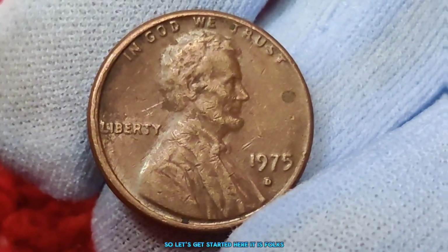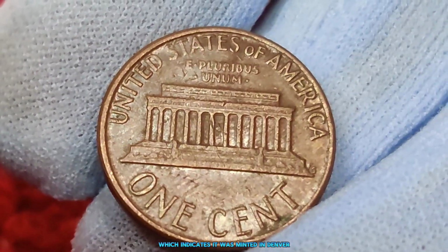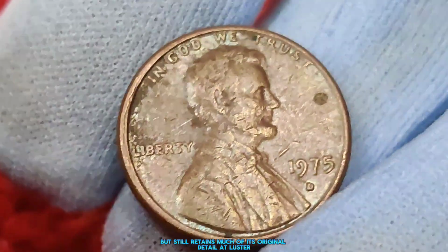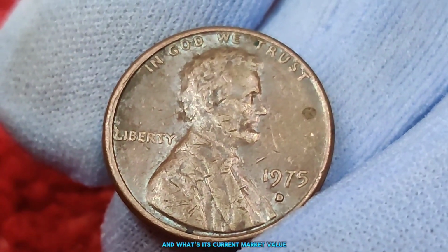So let's get started. Here it is, folks. The 1975 Lincoln cent with D mint mark, which indicates it was minted in Denver. This particular coin is in extra fine condition, meaning it's been circulated but still retains much of its original detail and luster. But what makes this coin interesting to collectors, and what's its current market value?